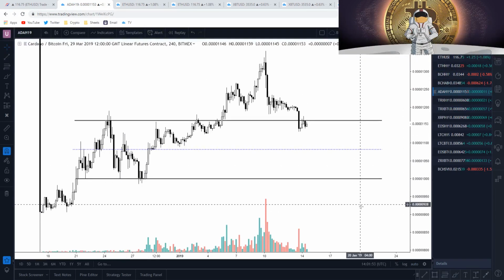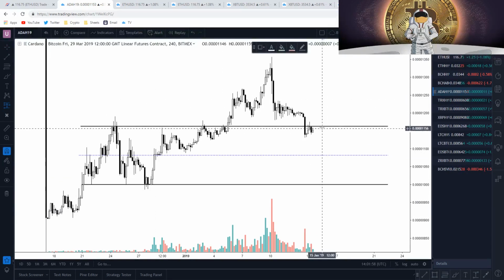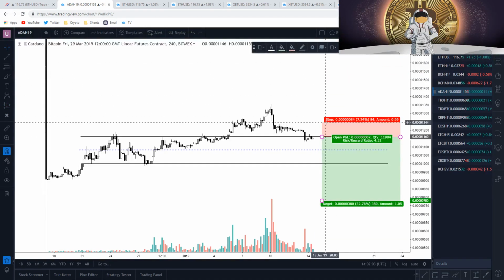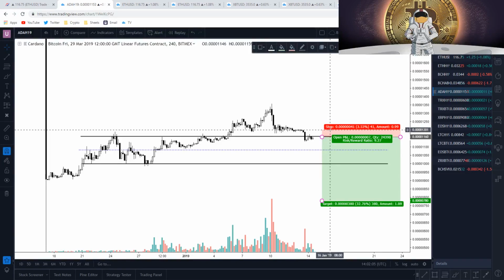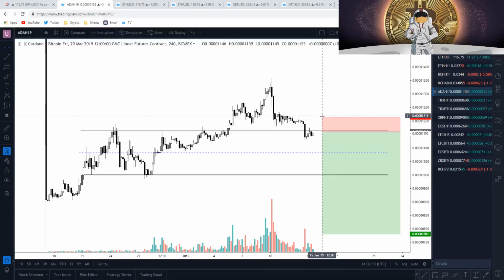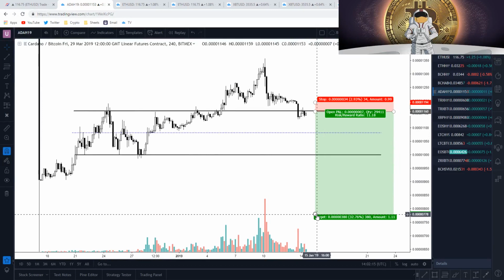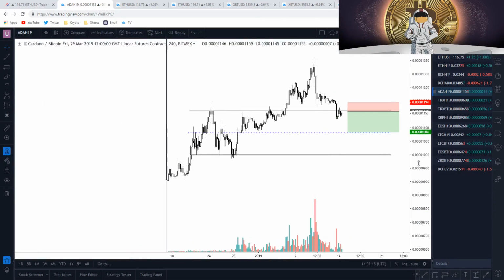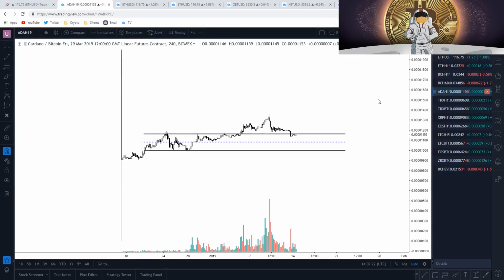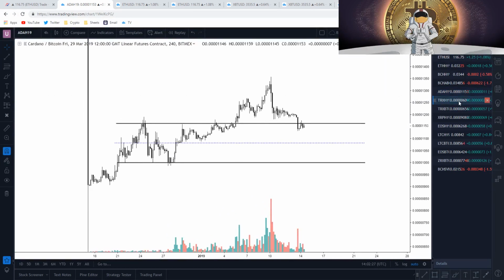ADA, ooh, I want to short this right here. 1162. So let's say we short 1160. Let's stop above. Whoa, never mind. With a stop above probably this high, actually 1191, I'll be safe there. I think that will get protected. 3%. Then target the equilibrium. Perfect. That's another trade. But like I said in the beginning of the video, I'm interested in shorting BitMEX alts this week for sure. These look pretty bad.